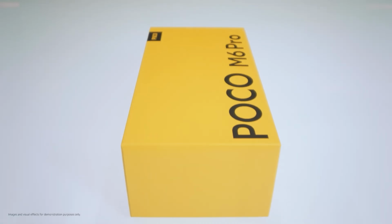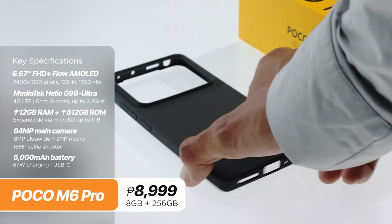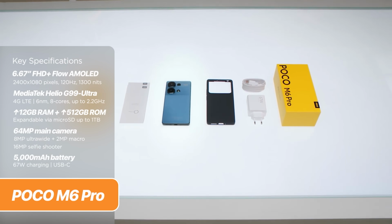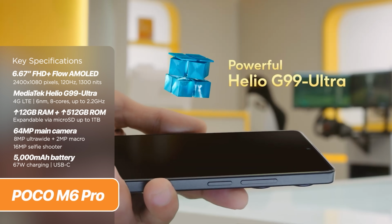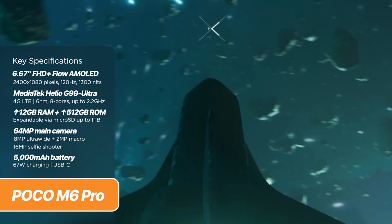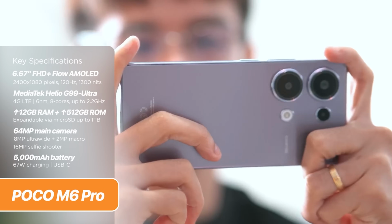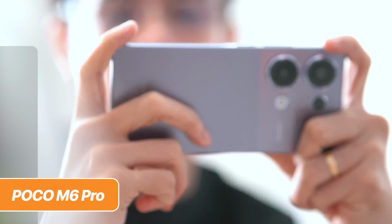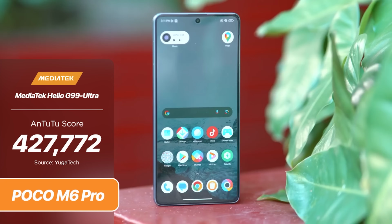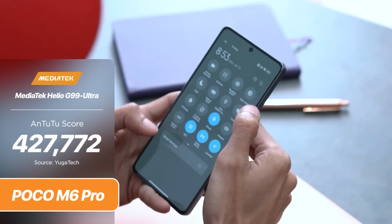Alright, let's start off this list with a bang, and it's the POCO M6 Pro, which is now down to just 8,999 pesos. It boasts a 6.67-inch Full HD Plus AMOLED display with a 120Hz refresh rate and can reach up to 1300 nits of peak brightness. It's even protected by a scratch-resistant Gorilla Glass 5 alongside an IP54 dust and splash resistance. Powering the POCO M6 Pro is the MediaTek Helio G99 Ultra that comes with at least 8GB of RAM and 256GB of storage, which is also expandable via micro SD.